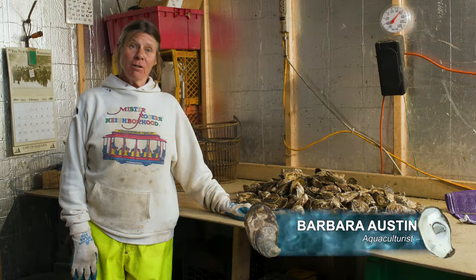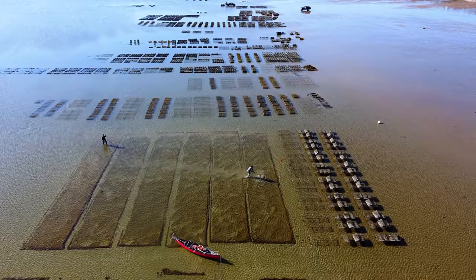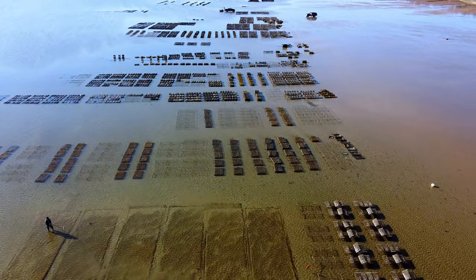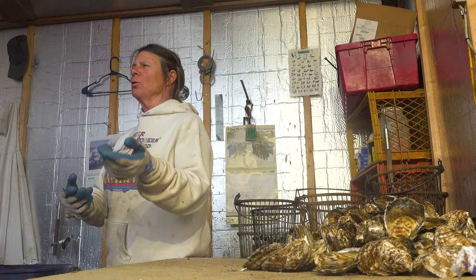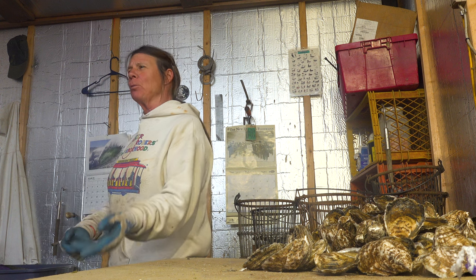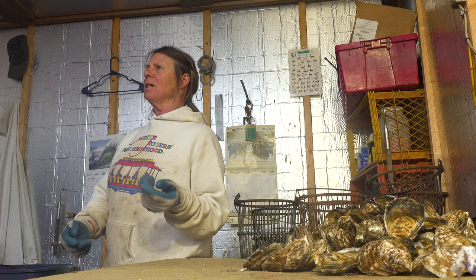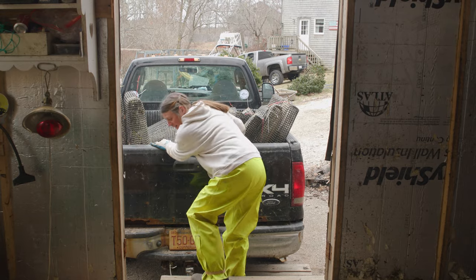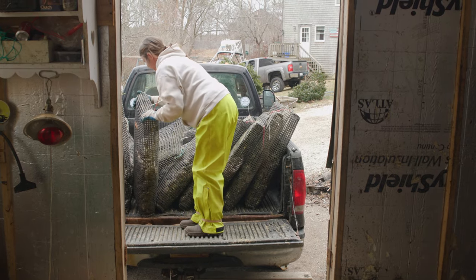My farm is 3 acres, and it's in an intertidal zone here in Wellfleet, Massachusetts. And what I really love about my job is the fact that every day is so different. From the winter, when we're trying to figure out if we're going to be able to pull product off, if it's too cold or not, and how we're going to get our product to market, to spring, when we start pulling all our oysters out of our pits and putting everything back, ordering our seed, receiving our babies.